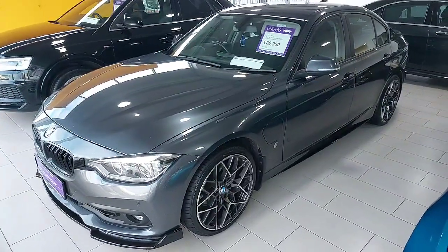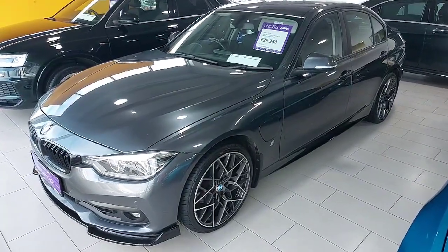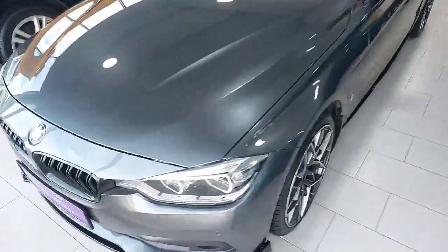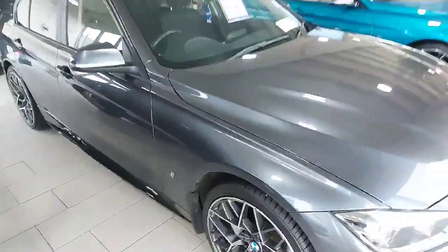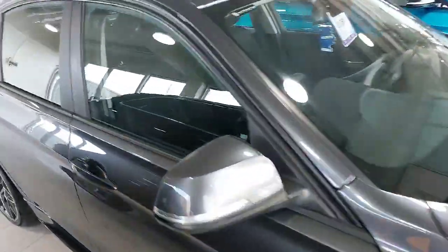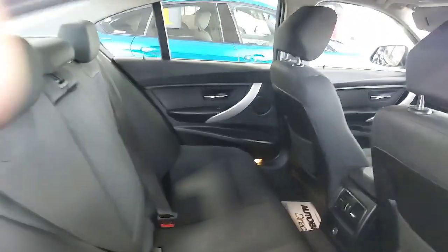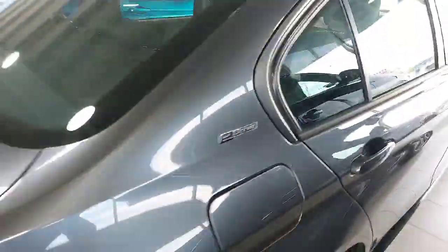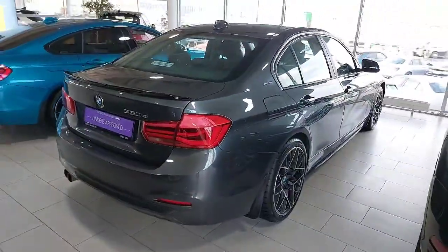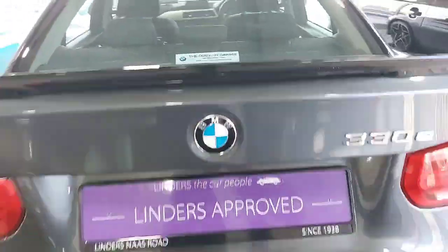Hi folks, here we have the BMW 330e SE. However, this one has an M-Pack on it and also upgraded wheels. This car is in immaculate condition, as can be seen. That M-Pack also includes that nice little spoiler on the back, just to give it a nice finish.